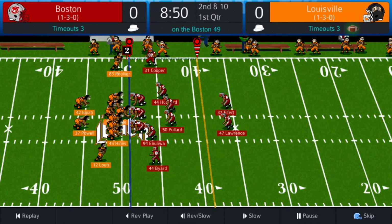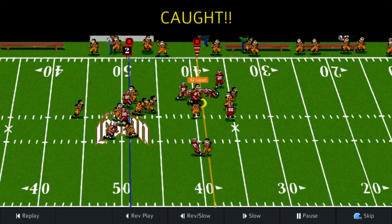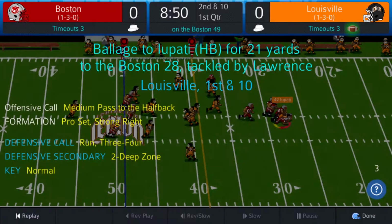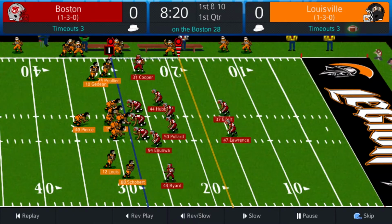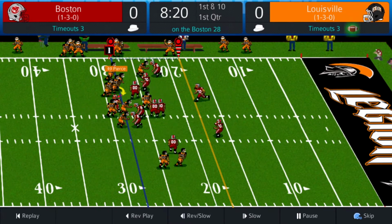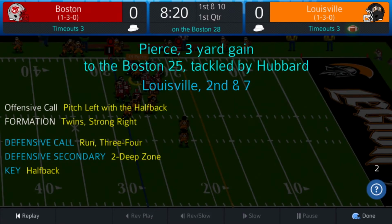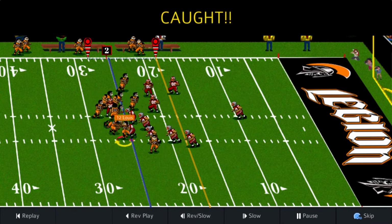2nd and 10, Louisville Legion. Balaj back to pass, pump fakes. Gets it to Iupati. Iupati with a stream of red jerseys behind her. Gets the first down. Pierce gets the handoff. 2nd down. 3-yard gain brings it 2nd and 7 for the Legion.